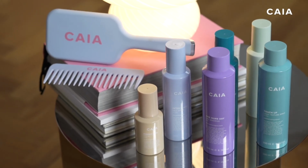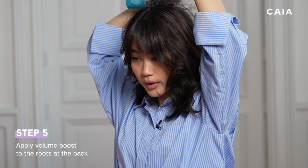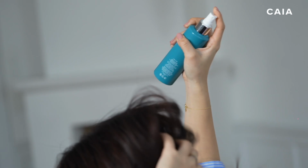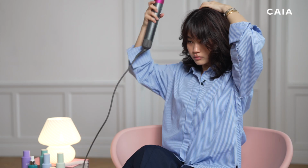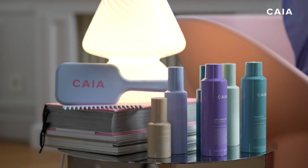Now we've curled everything, and as you can see, it is very voluminous and very curly. So I don't do the whole back of my hair, but I do the roots of my hair. And before that, I use the volume boost because that part is always the flattest part of my hair. So I just go in and spray it on the roots. And then take my Dyson. And I do it before the Dyson because you need the heat to activate the spray. And then the volume will stay there.